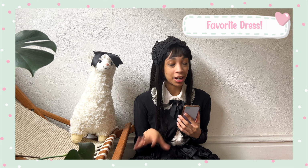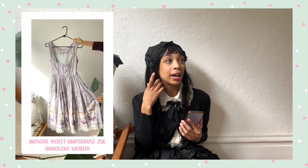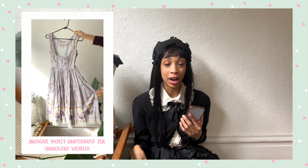So starting off first with my favorite dress of this year, which was actually a little bit difficult, so I chose two dresses. The first one being this lavender Innocent World dress called Antique Violet, which is just my quintessential go-to lavender classic dress. I absolutely love this dress. Words cannot describe how much I love this dress.